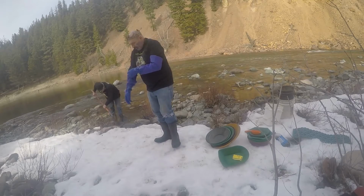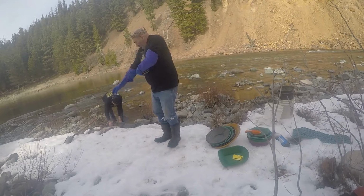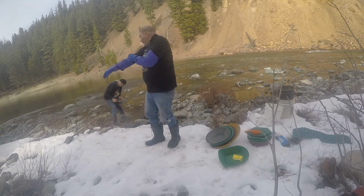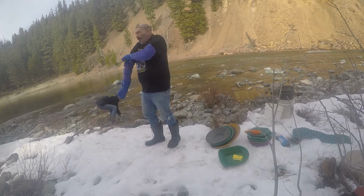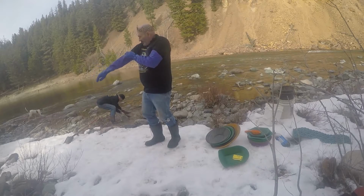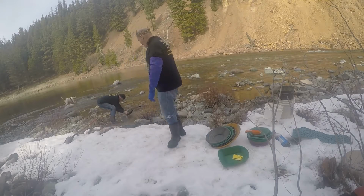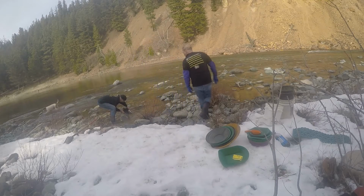This is all flood gold we're mining, folks. This is just the stuff that washes in every winter during the high water. We just had a freshet run through here. There'll be another one coming when we get really warm in May, but we warmed up over the last few weeks and a lot of the snow has melted. So we're getting some early prospecting. We don't usually get to prospect in March. Let me stand aside and let you watch Maurice work.